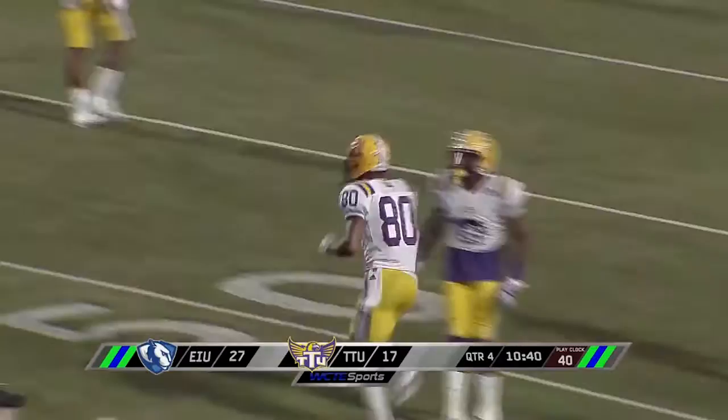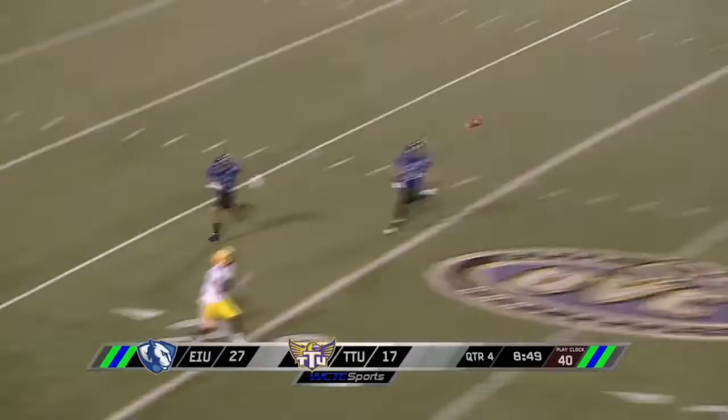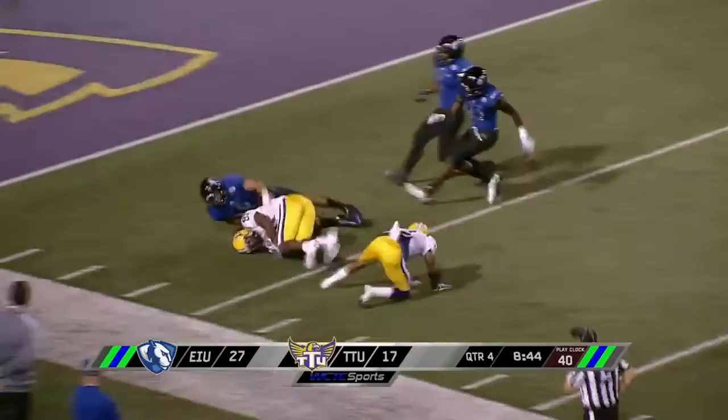Straight drop by Birdsong. Looks across the middle. Pass is going to be caught. That's Hicks. Sidesteps a man. Spins. He gets away. He's to the 10, to the 5. And knocked down as he gets to the 5-yard line.